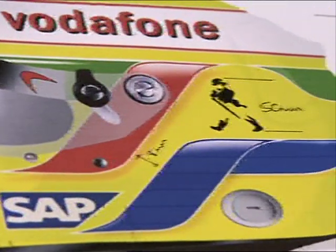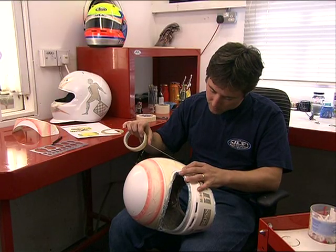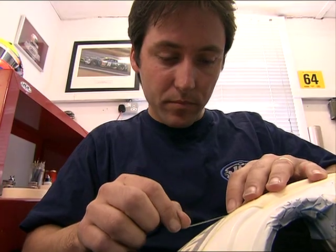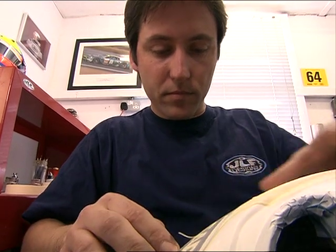And with Lewis Hamilton now stepping into the big time of Formula One motor racing, it was time for a step forward with another round of minor design changes. And it's with those changes that Lewis Hamilton turned to the same design company he's been using since his early days of karting, JLF Design, and head designer Jason Fowler.